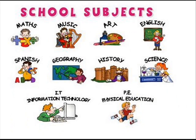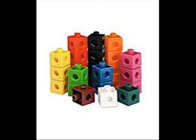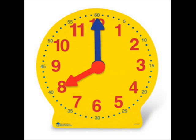During my placement, I discovered that some children may use different learning styles depending on the subject or topic at hand. I found that many of the children would learn kinesthetically in maths. They would benefit from having objects in front of them to help them understand the concept. For example, cubes can be used for counting and multiplying. Numicon can be used to solve addition problems involving two-digit numbers, and clocks can be used to help children understand time.